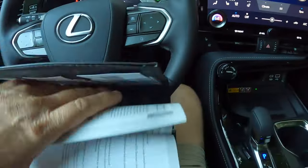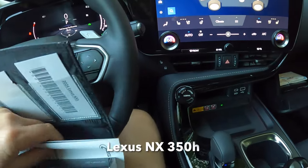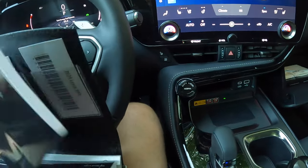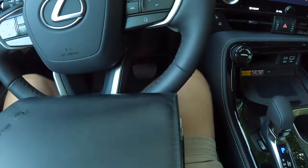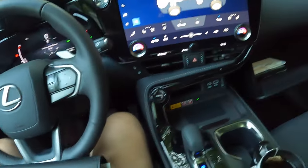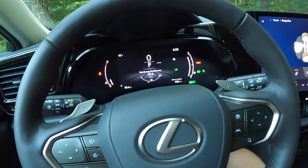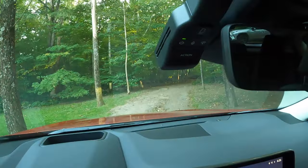Okay, this is good. This is a good thing. Through my research materials, also known as this enormous owner's manual portfolio device thing, I have found out something. No, really. See, there was this thing up here. Shall I show it to you now? I'll show it to you now.